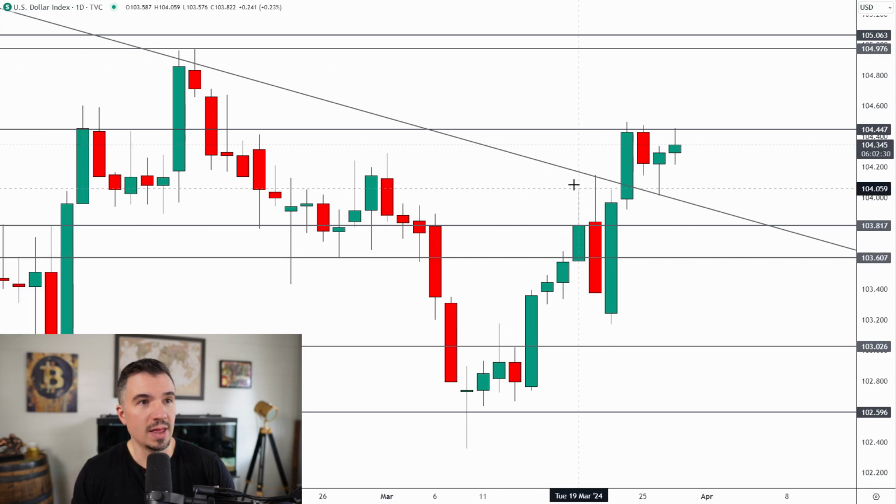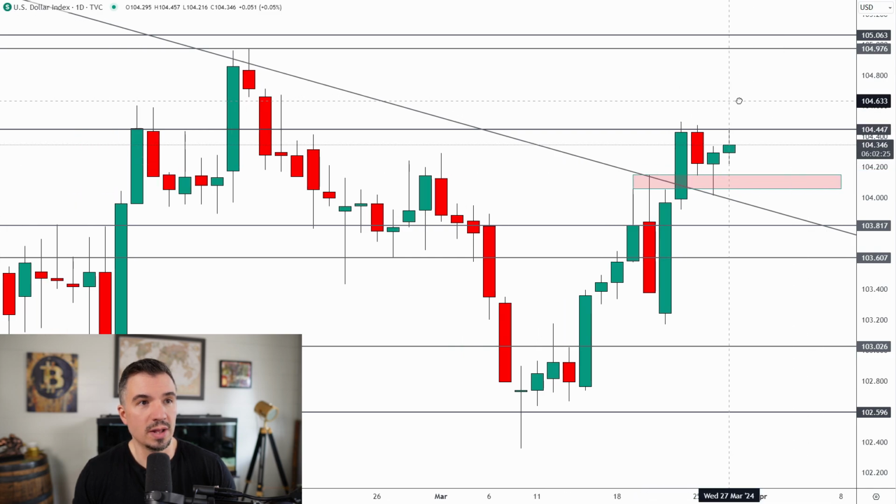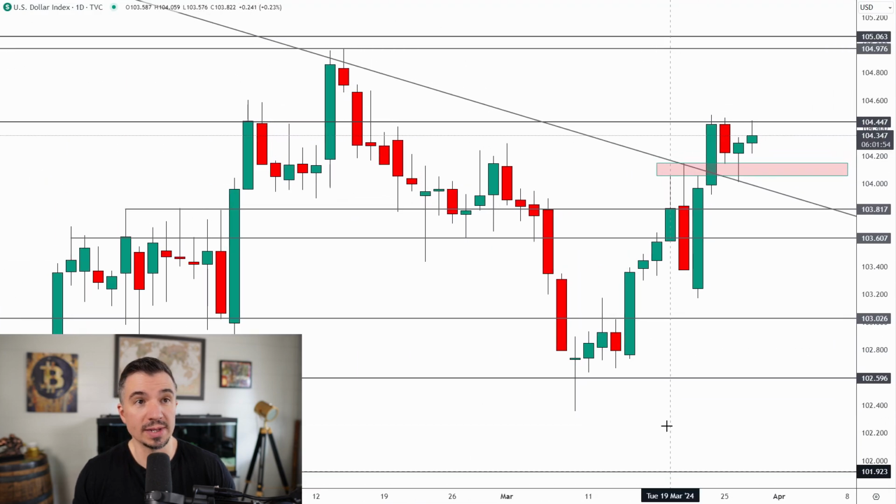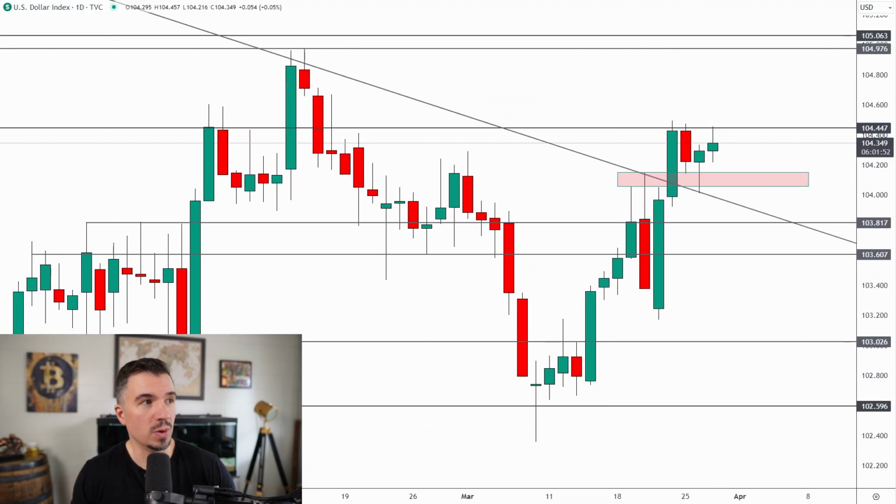So looking at these highs and lows back here, this is what I would look for on the DXY. You can see that this high from right back here, we've got this high, we've got this one here, we've got this low and this low and this high. So this gives you an area between 104.05 and 104.15. That is the area down here, that lower wick from Tuesday that I would keep an eye on. And again, this lines up with what we see on the EUR USD because the two tend to move inversely to one another.